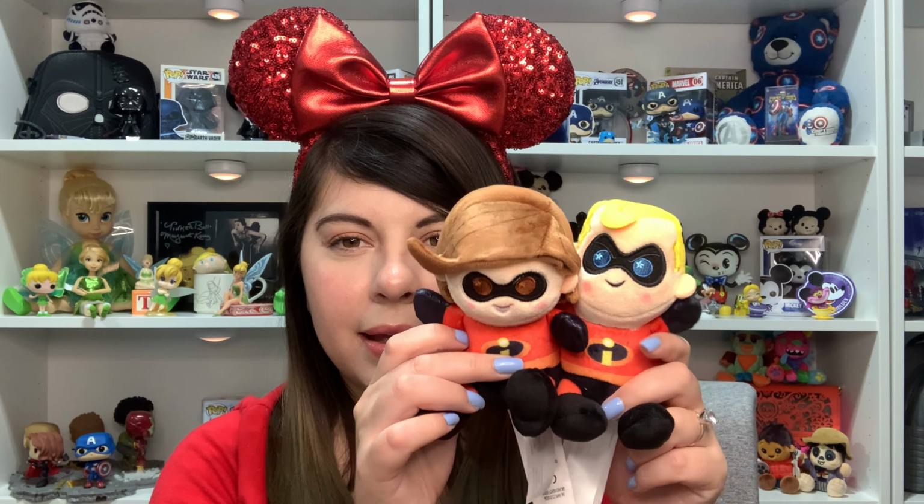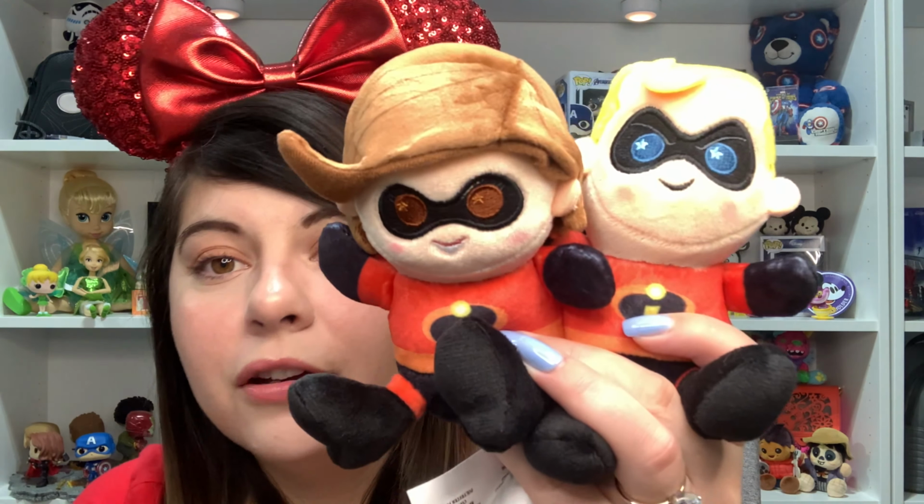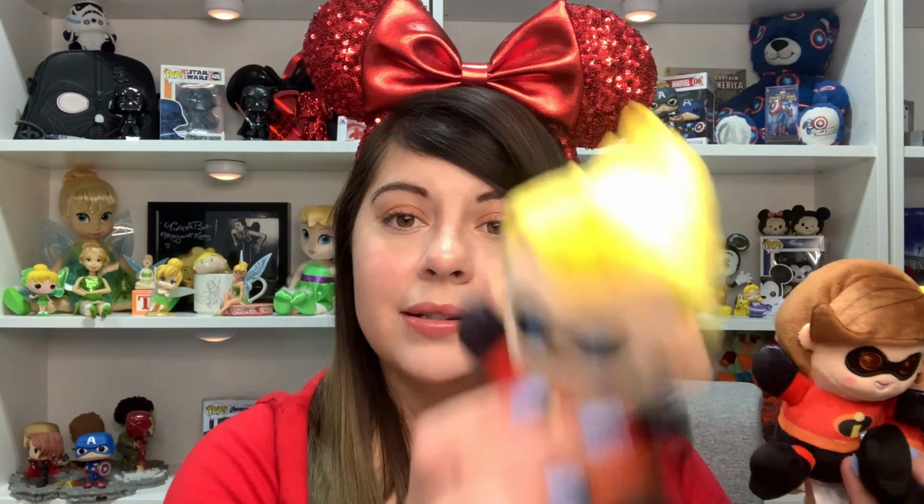Let's see. Oh, just his head. I don't know how I feel. They're cute, but then they're also kind of weird looking to me. So we have the whole set so far. We do have one more box, well, bag to open. So we do have Mr. and Mrs. Incredible. We have Dash with his weird hair. We have Violet. And then, of course, we have Jack-Jack.